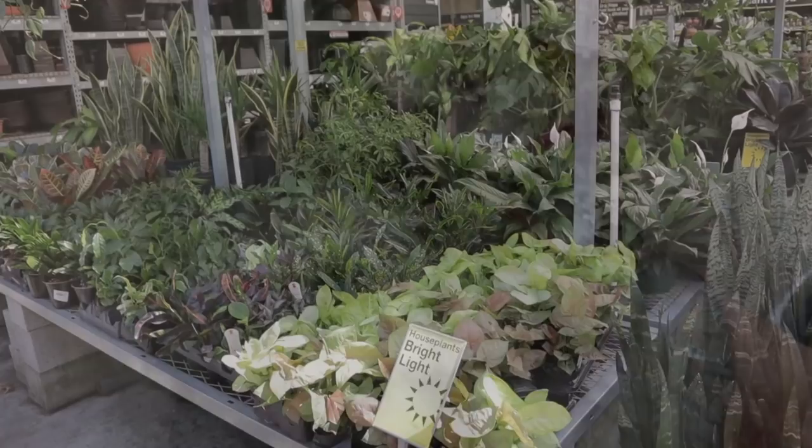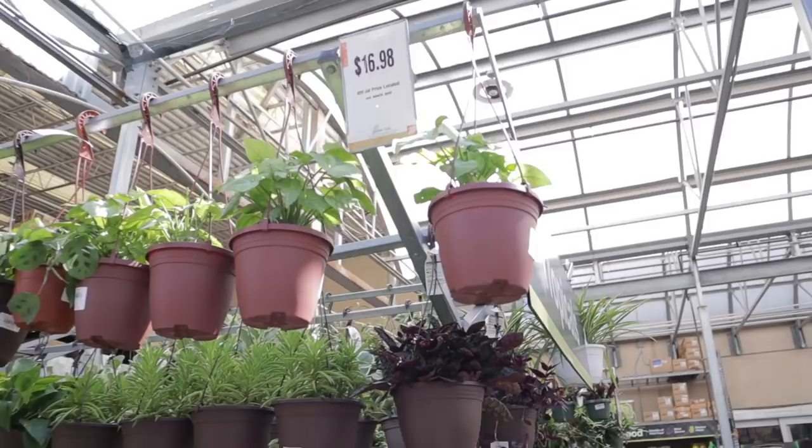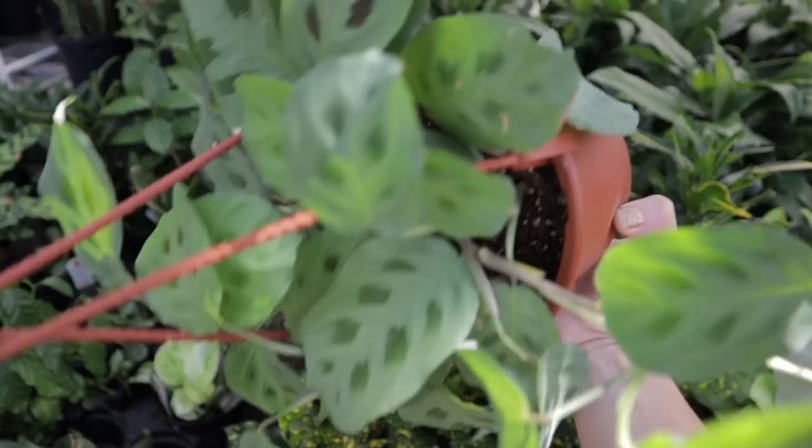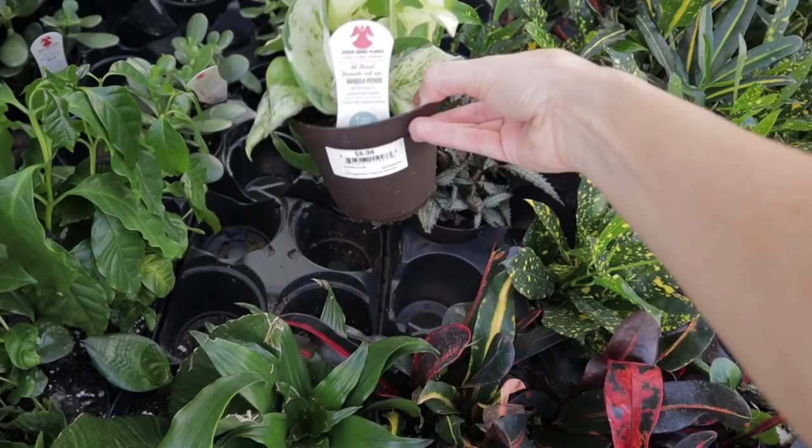Loads of nice outdoor plants. I'm in their outdoor section now. Let's see, we have Syngonium. Here's another one of those Marantas. I don't see any variegation on it, but really cute. Manjula Pothos, that's a good find. Big one, $6. They're pretty.